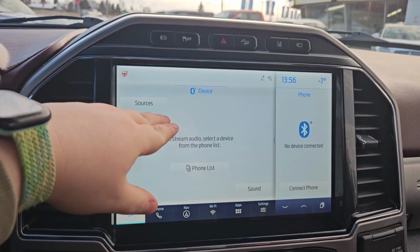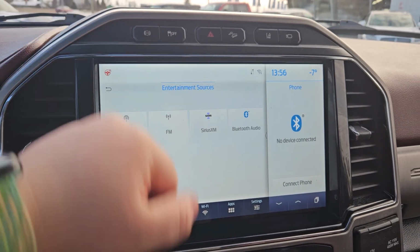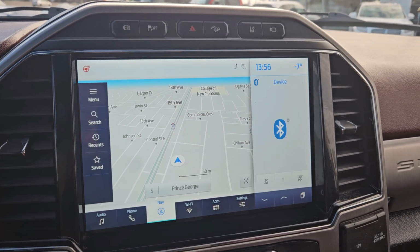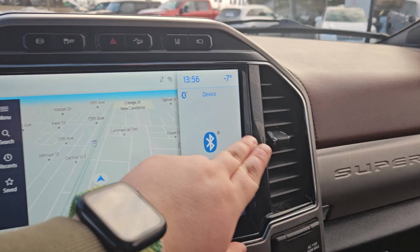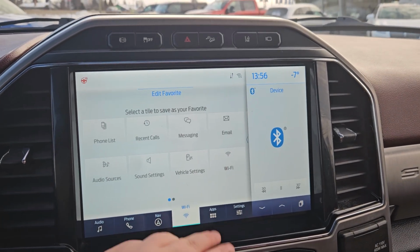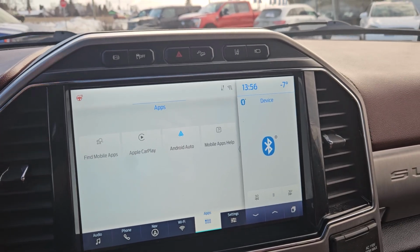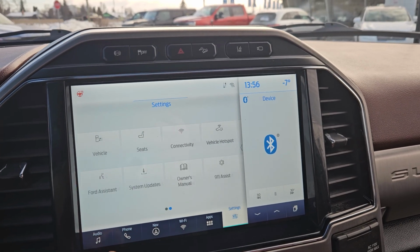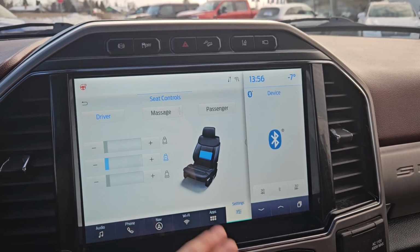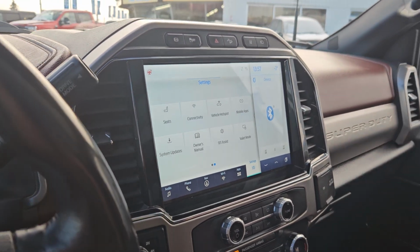Looking at our audio here, we do get AM, FM, Bluetooth, and SiriusXM. You got your heated steering wheel just right there. Got your phone controls, your navigation, pretty easy to use, search, recent, saved, have your audio open at the same time, your favorite apps such as messaging and email, any apps you may download will show up right here with the Apple CarPlay and Android Auto, settings, your massaging seats for the driver and passenger, which is really good for those long car rides, and all that fun stuff.